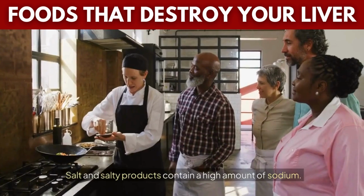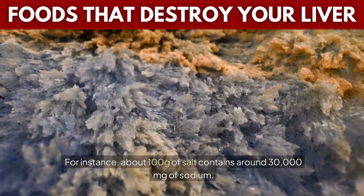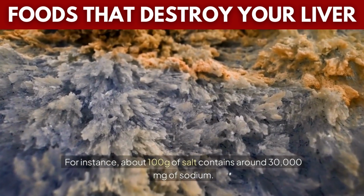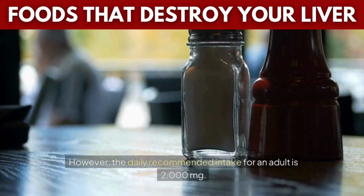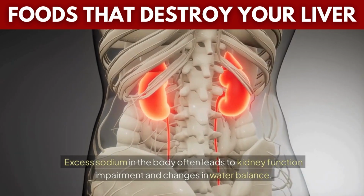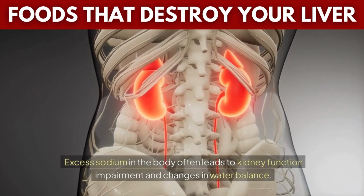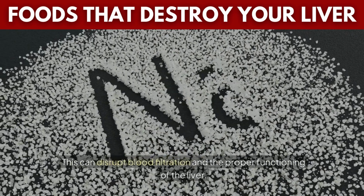1. Salty products. Salt and salty products contain a high amount of sodium. For instance, about 100 g of salt contains around 30,000 mg of sodium. However, the daily recommended intake for an adult is 2,000 mg. Excess sodium in the body often leads to kidney function impairment and changes in water balance. This can disrupt blood filtration and the proper functioning of the liver.